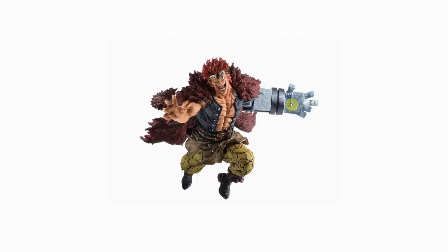Alright. And this is Eustass Kid. And I'm actually glad that Eustass Kid finally got into the Ichiban Kuji series after so long. But I am disappointed to see the face, because this face is also really horrible. I mean, yes, they captured the crazy maniac look of Kid well, but it doesn't really look like Kid because the proportion is off. The face just looks off completely, if you ask me.